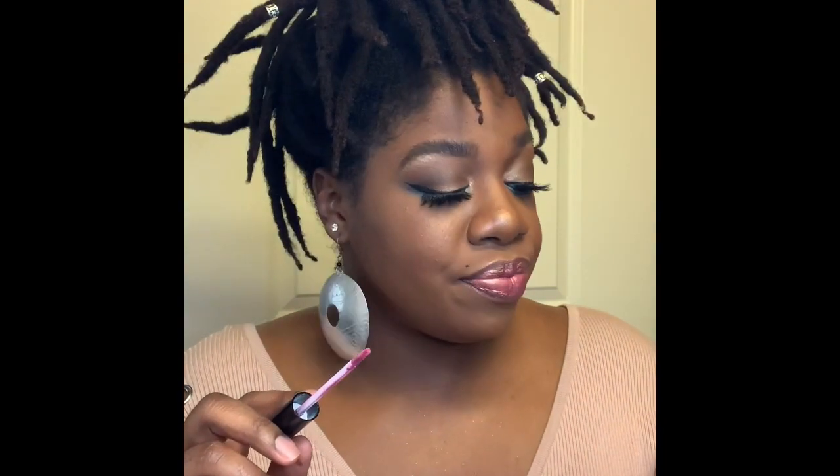The first two colors that I swatched have a vanilla scent to them, but the last two glittery colors, I don't think they had a scent to them. Let me see. Maybe it did. Oh yeah, they all have a vanilla scent to them. This one smells like something else. It smells yummy though. I like Anastasia Beverly Hills lip glosses.